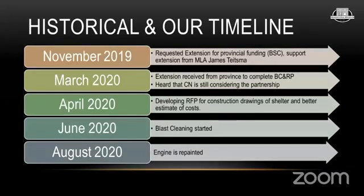So in November of 2019, I put in a request for an extension for the provincial funding with support from our MLA, James Teitzma. As the provincial funding of $20,000 for the project needed to be complete by the end of March 2020, and because of the weather and the fact the engine is outside, we were not going to be able to blast, clean, and repaint in the middle of winter.